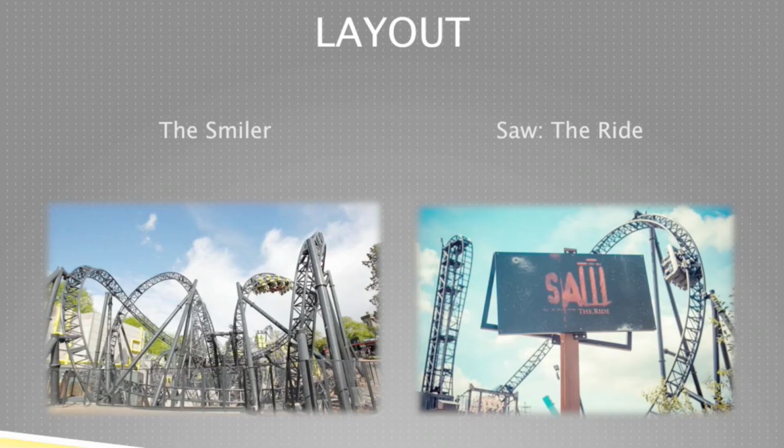So the way this is going to work is basically there's a bunch of different categories and each category for the ride is scored out of 10. At the end of the video, if there's any categories you think I've missed out and should be added, then tell me in the comments and I'll be sure to add them. But anyway, as you can see here, the first category is the layout of the ride.